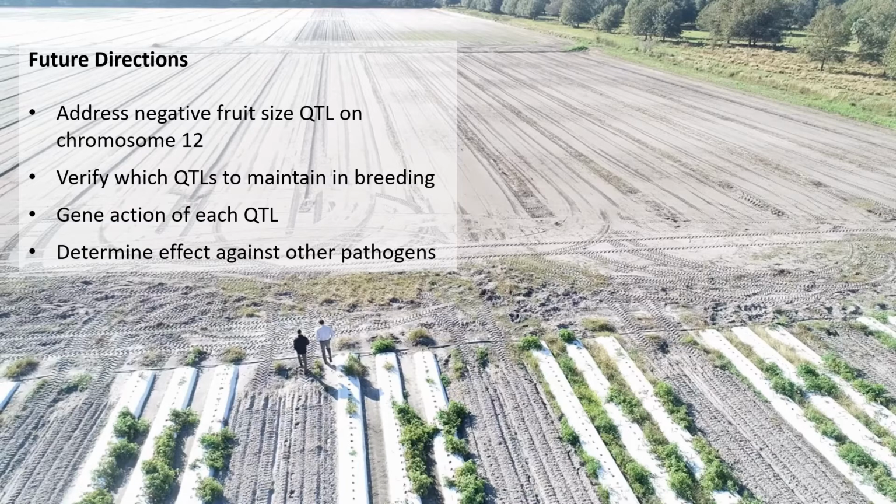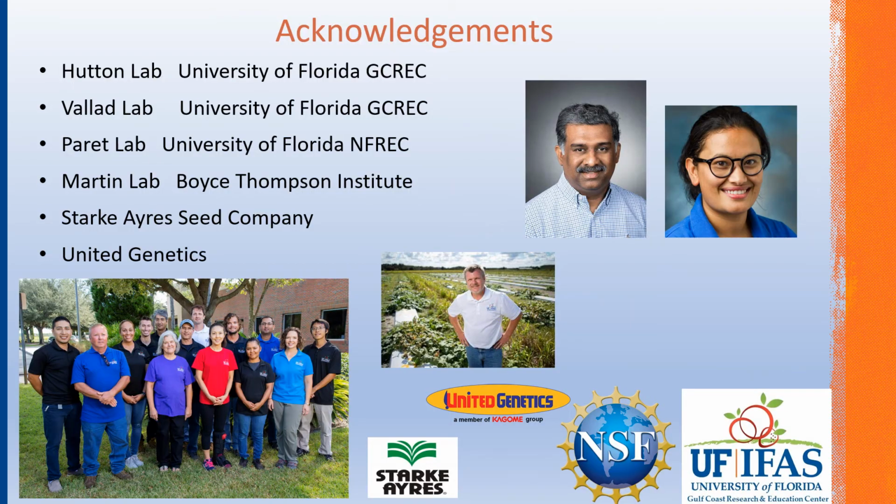Not to mention, lastly, that I would like to know which of these have an effect, and what is the effect against other bacterial pathogens, in my case, bacterial spot, called Xanthomonas. So we'll wrap it up with that.